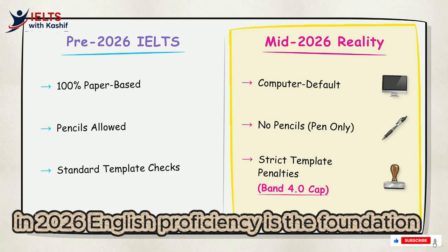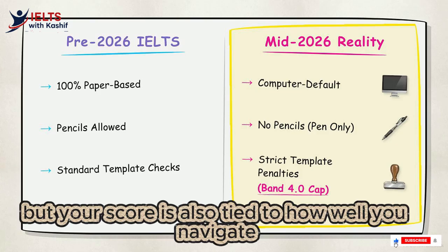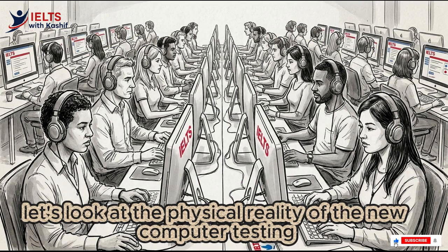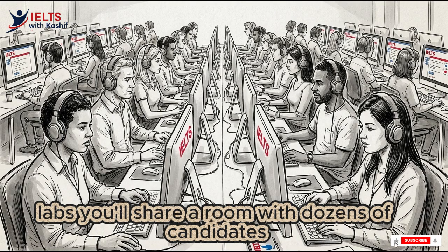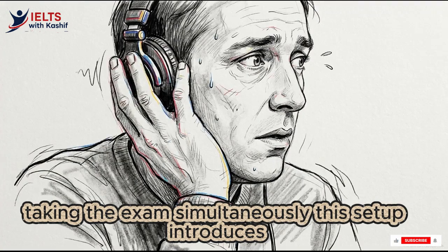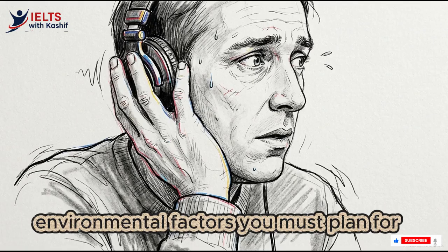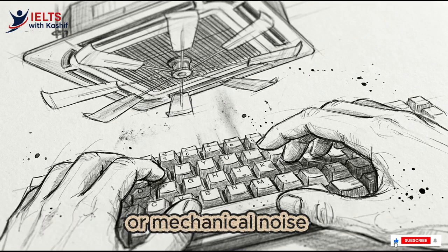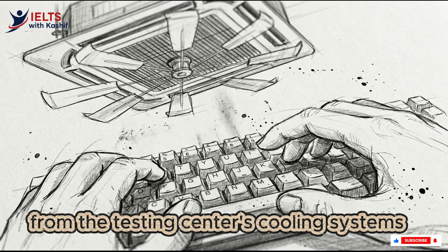In 2026, English proficiency is the foundation, but your score is also tied to how well you navigate the test's format and constraints. Let's look at the physical reality of the new computer testing labs. You'll share a room with dozens of candidates taking the exam simultaneously. This setup introduces environmental factors you must plan for, such as the sound of keyboards clacking or mechanical noise from the testing center's cooling systems.